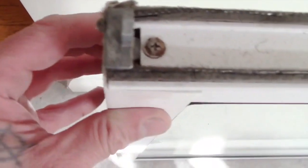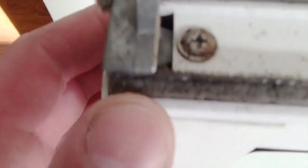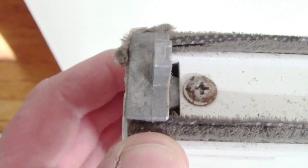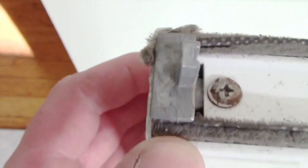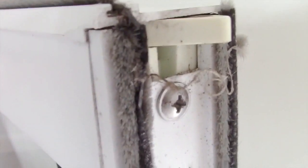So in this window right here, you've got the metal peg, which is covering the fabric lining, the fabric insulator here. So that's going to be kind of hard to cut. So I'm going to cut from this side, and this side is flat, and that side is going to be easier to get at with a razor knife, and then pry that rubber part out and get those out.